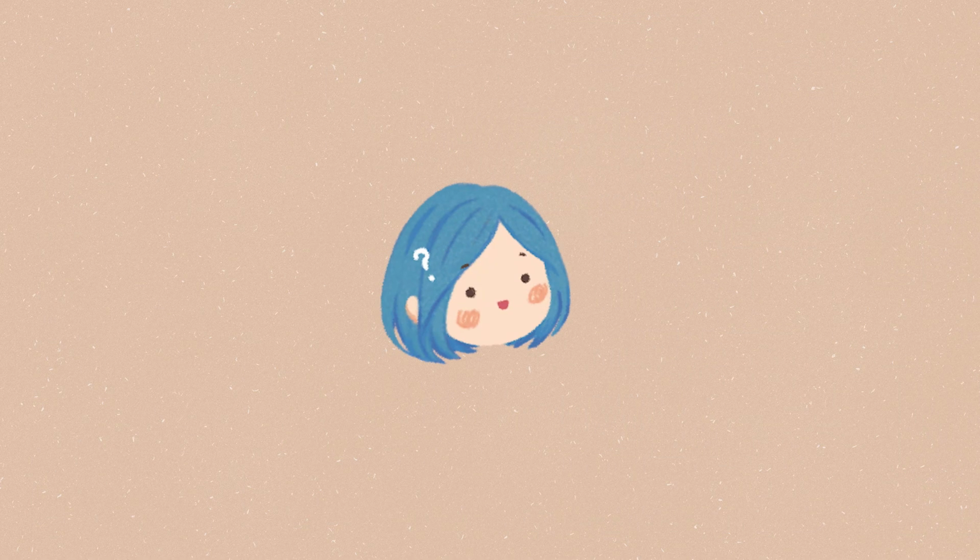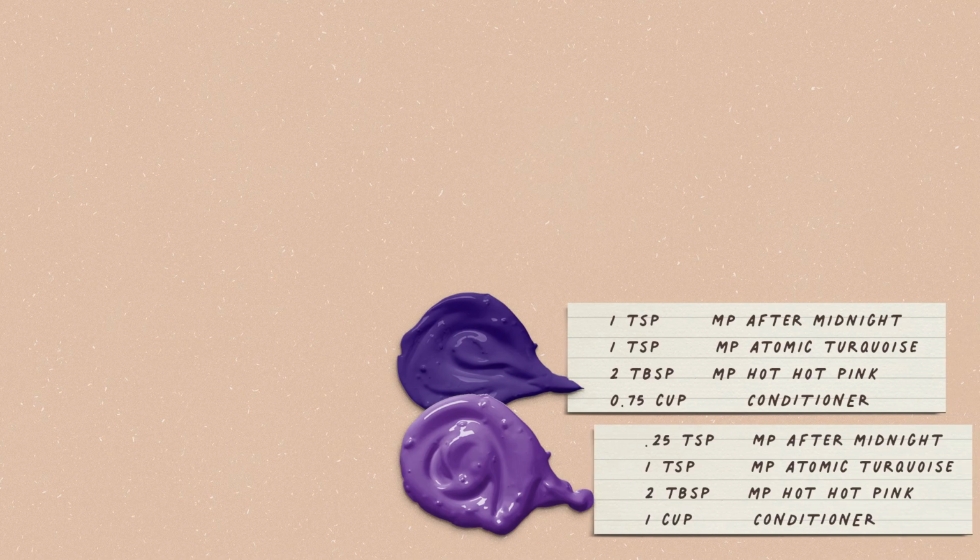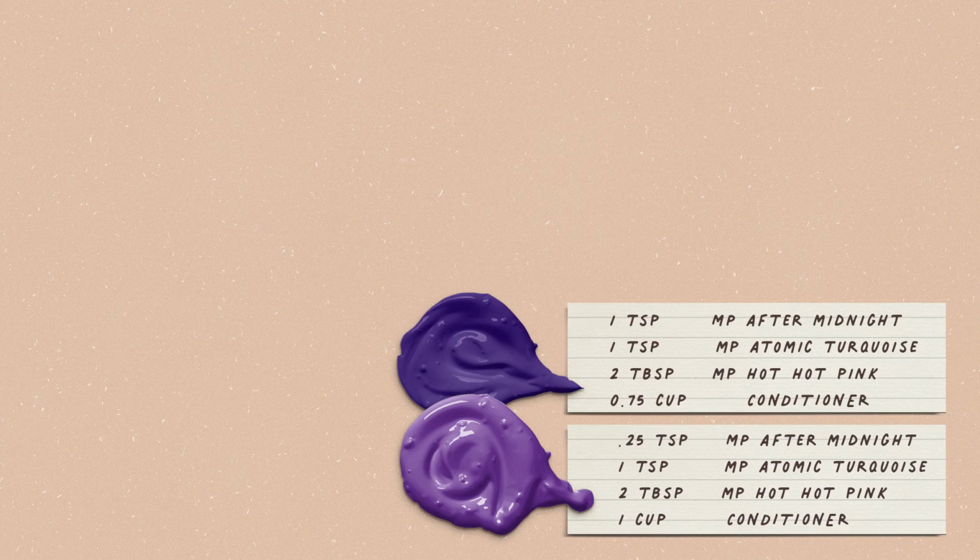After that, I was honestly getting a little tired of bleaching my hair, so I thought I'd go for a darker purple to a light purple ombre to help blend the colors into my black roots. To do this, I figured I'd get a darker blue to mix into the colors that I already had at home. So I created this Manic Panic's After Midnight, Atomic Turquoise, and Hot Hot Pink concoction.